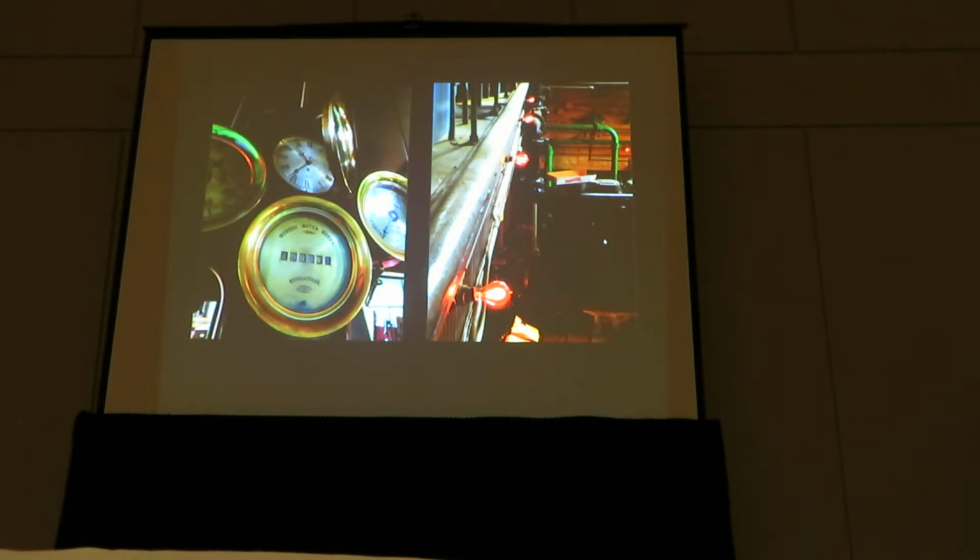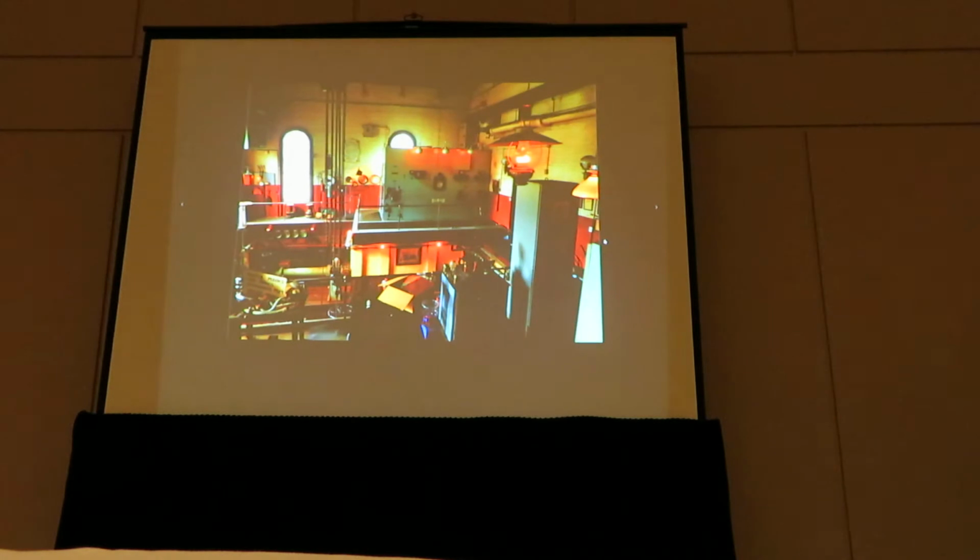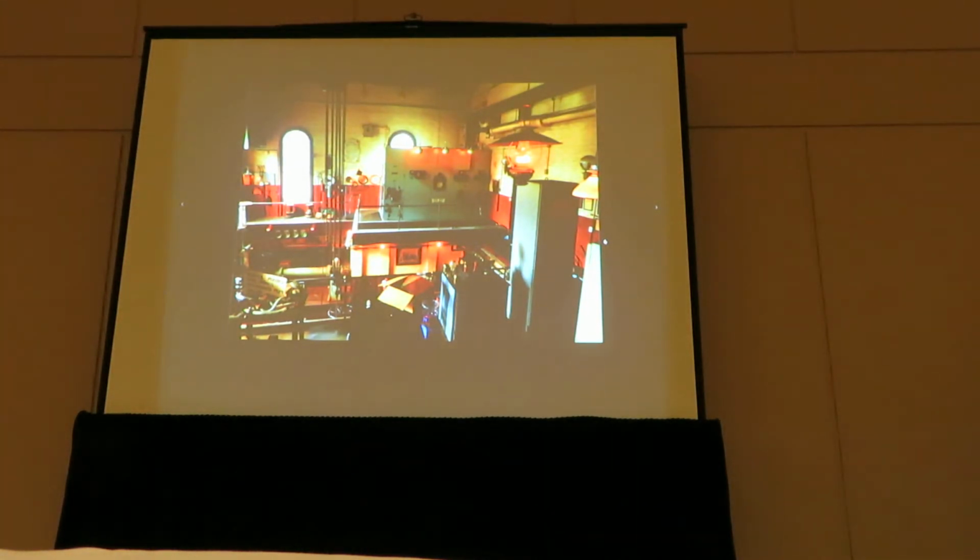So I screwed all of my carbon filament era bulbs, some of which are in excess of 110 years old, into the sockets. And at the same time, I restored the oil-fired chandelier. So at this point, we had period lighting to work by, which was so nice and so easy on the eyes. And just this nice orange glow to work by.